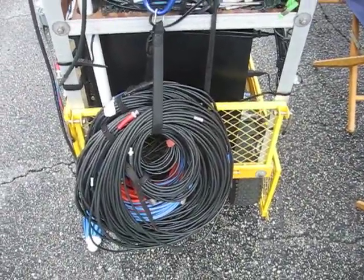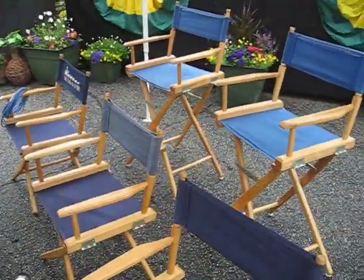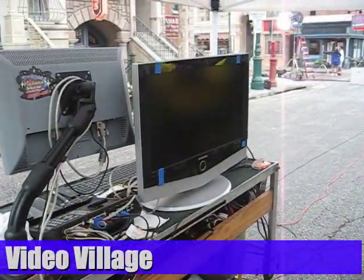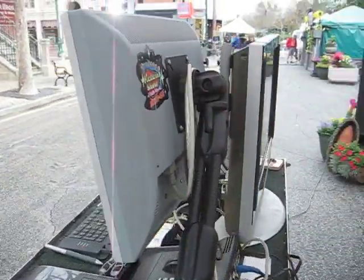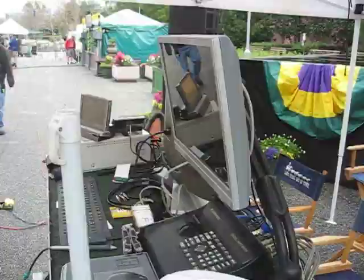Now, in addition to all of that editing equipment that you see, we see a more classic setup here of what we call Video Village, where people will look at a video monitor. These people might be clients, they might be a director, but they're people that need to look at the image as it's coming from the camera and make decisions.